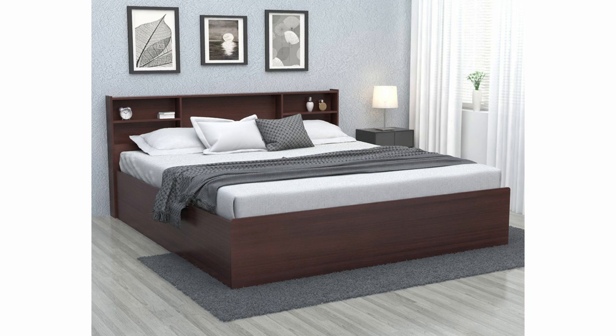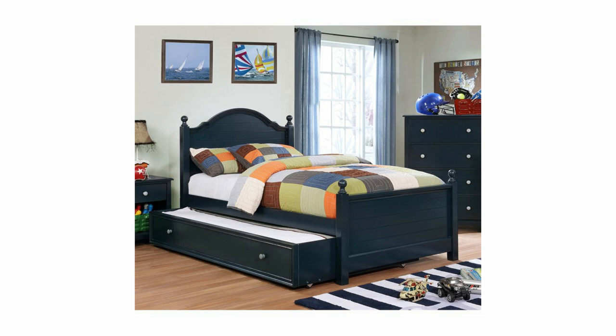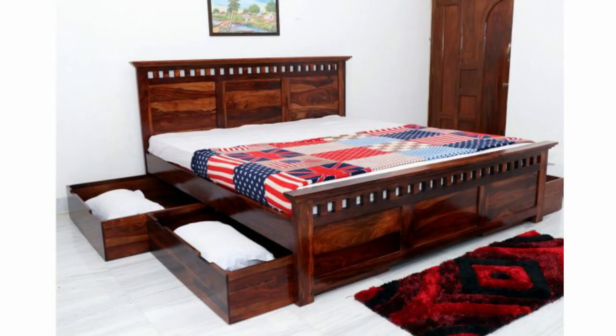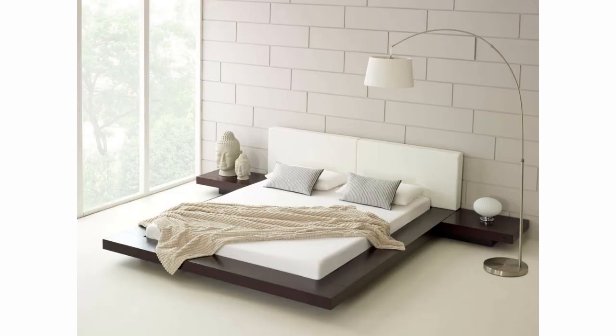Trundle beds. Trundle beds are great for creating an extra bed when you need one for guests. A trundle bed is simply a bed that has a pull-out bed underneath it. Murphy beds. Murphy beds are great for guest rooms and small spaces. They are beds that are stored vertically when not in use and fold down from the wall when needed.